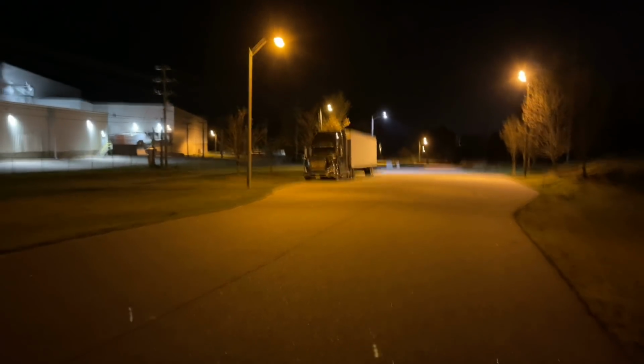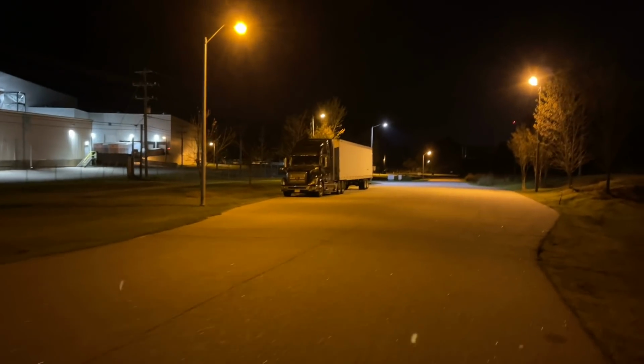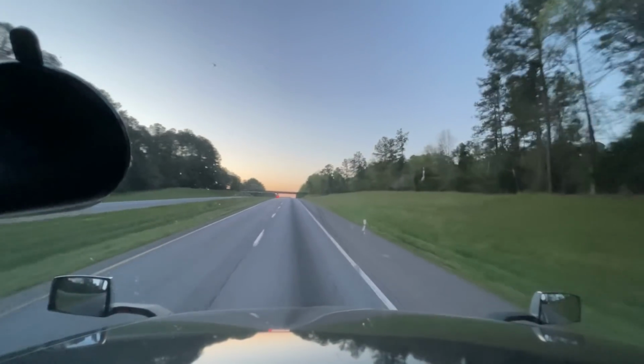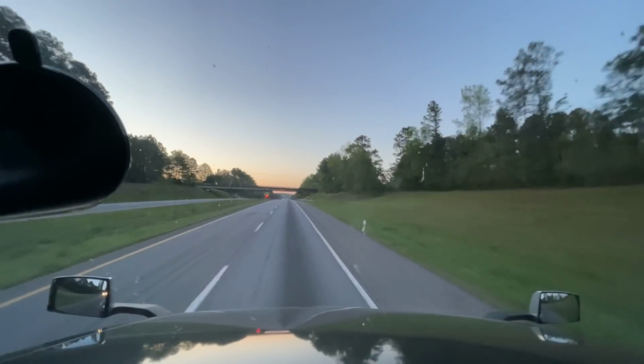Let's get fired up, warmed up. And it's nice out there. It's like maybe low 60s. Down to Florence. Sun's rising. Got the one I love beside me.